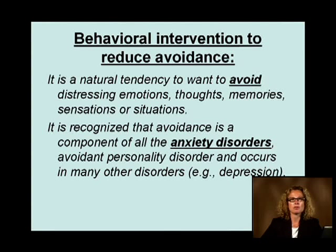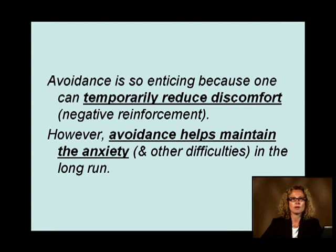We will now discuss behavioral skills that can be useful to reduce avoidance. Although it is a natural tendency to want to avoid distressing emotions, thoughts, memories, or situations, we know that avoidance perpetuates all of the anxiety disorders. Forms of avoidance occur in anxiety disorders, depression, and avoidant personality disorder. Avoidance is so enticing because by avoiding an uncomfortable experience, one can temporarily feel better. However, avoidance helps to maintain anxiety in the long run.